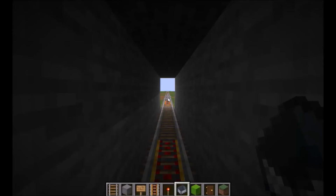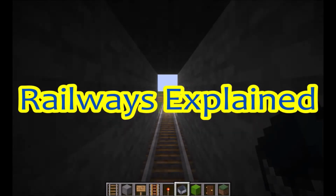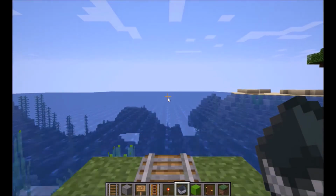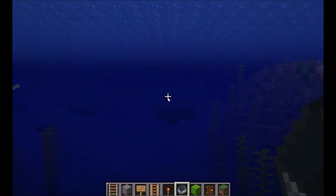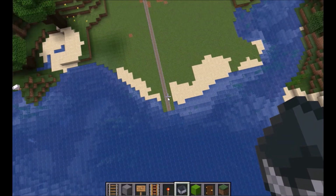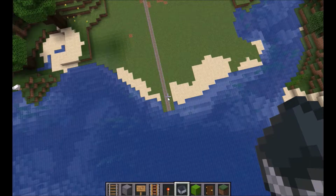Hello everyone, today I'm going to show you my brand new railway which I've built. Isn't that great? Something's not quite right here. Isn't it annoying when this happens?